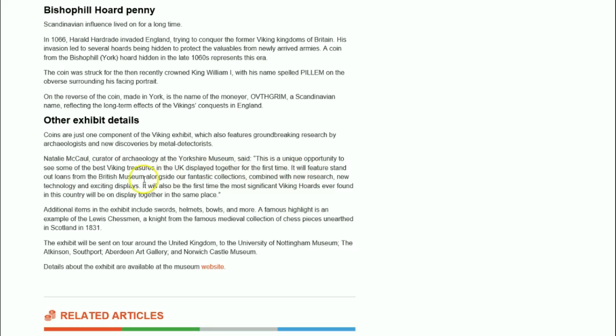It will feature stand-out loans from the British Museum alongside our fantastic collections, combined with new research, new technology, and exciting displays. It will also be the first time the most significant Viking hoards ever found in this country will be on display together in the same place.